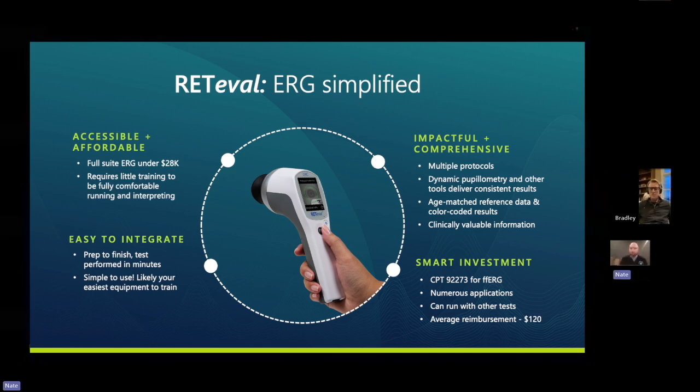Back in the day, you ran a flash ERG, excuse me, and we had to put our own cursors on the A wave and the B wave and the photopic negative response. And there was no normative database. There was no reference database, and I don't want to have to do that. I don't want to have to measure how big is it from the hump of the A wave to the hump of the B wave. That's not practical.